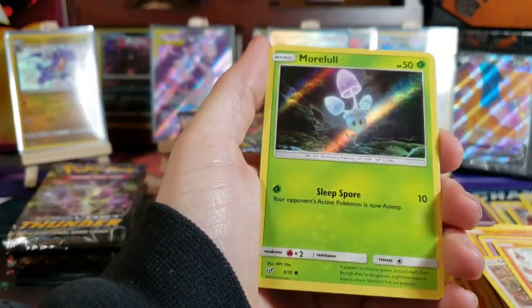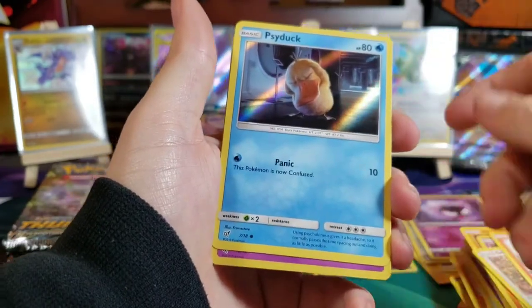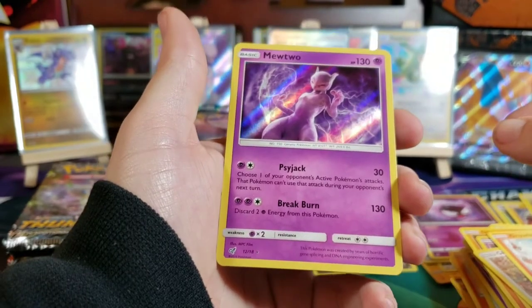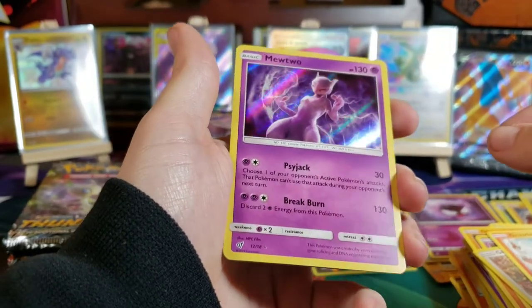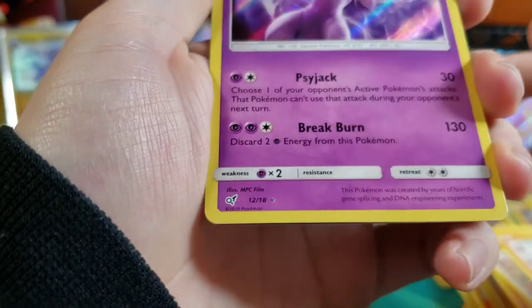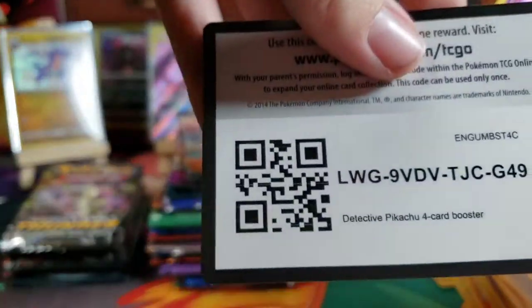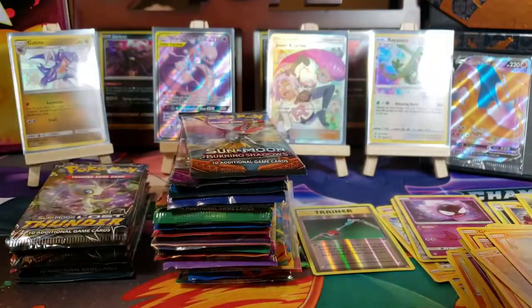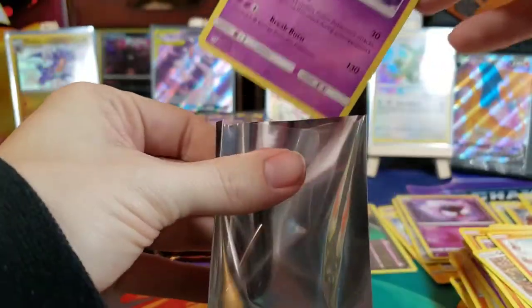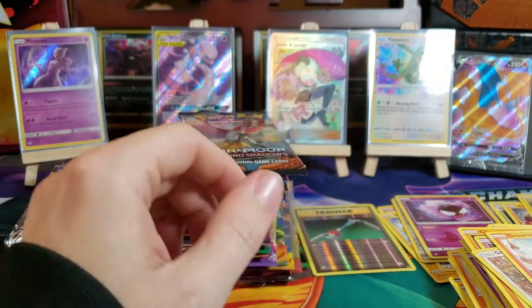Alright, looks like we got a Morlul, a Snubbull, a Psyduck, and a Mewtwo. I think that Mewtwo is one of the ones I actually need. That's really cool. I didn't even notice, but the star on the bottom is also foil. That's kind of cool. Oh, and there's a cool card for you guys. Cool. Let's sleeve up the Mewtwo at least. Good sleeve. And we'll put the rest in penny sleeves.